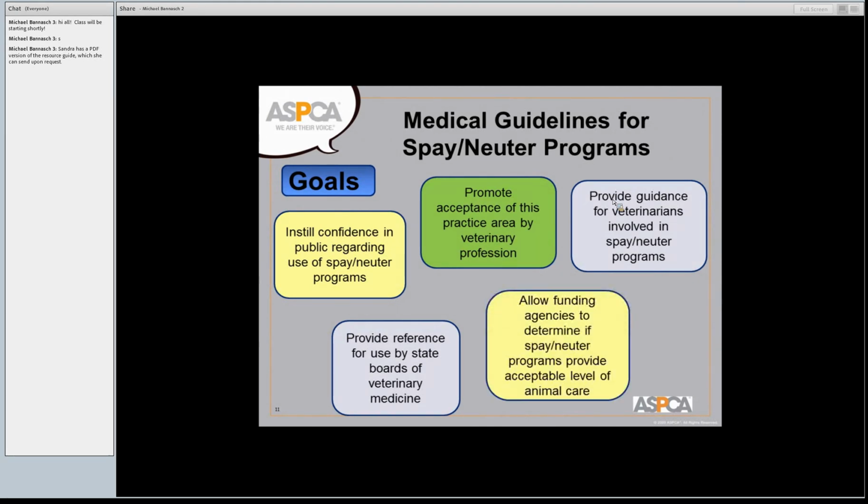And also allow funding agencies to determine if spay-neuter programs provide an acceptable level of care. The ASPCA gives grants to organizations for spaying and neutering. And we look to those guidelines to say, are these practices in place? Are we giving our money to an organization that's providing high quality care for the pets?